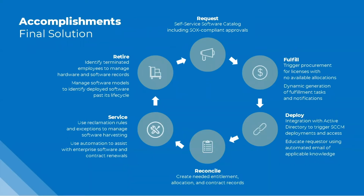In addition, we set up dynamic generation of the fulfillment tasks and notifications so that all of the teams who work with the software asset management process, both inside ServiceNow and outside ServiceNow, could remain connected about the process and know what steps they needed to take next.